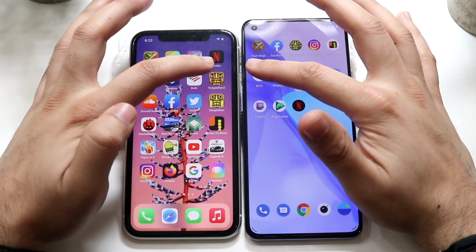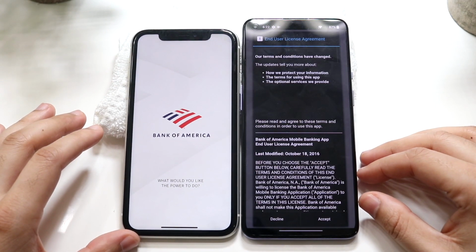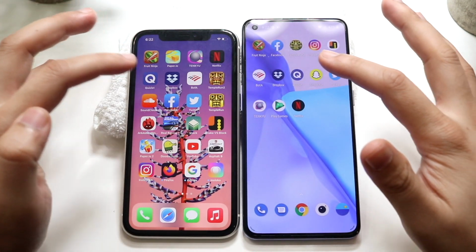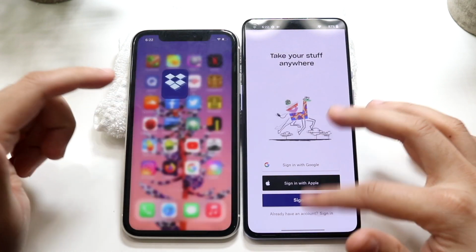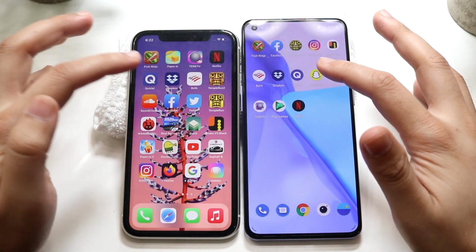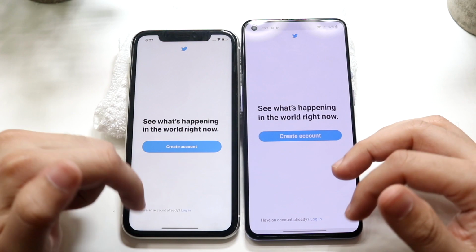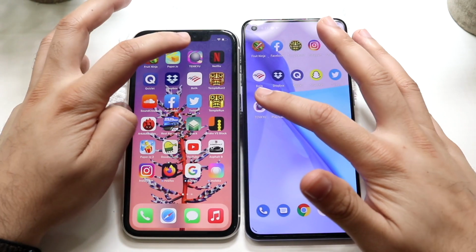Let's do the next one, which is BofA. 3, 2, 1. And the OnePlus 9 was faster. iPhone 11 a little bit behind there. Dropbox. 3, 2, 1. There we go. OnePlus 9, I think, a little bit faster. Quizlet. 3, 2, 1. And again, OnePlus 9 is faster there. Hopping out of this one, let's do Snapchat. No, let's not do that. Let's do Twitter. 3, 2, 1. And I think the OnePlus 9 was faster there. Let's go ahead and do Thank You. 3, 2, 1.